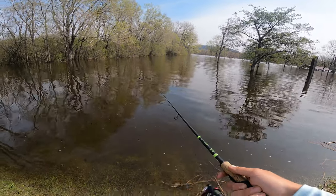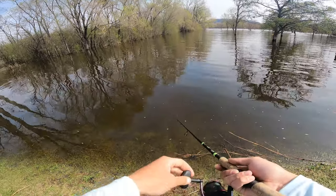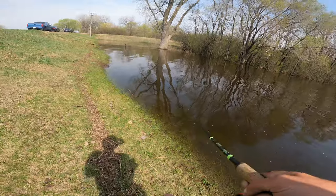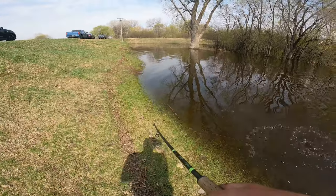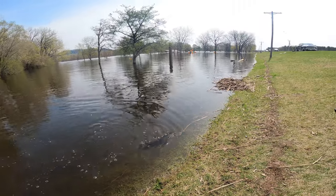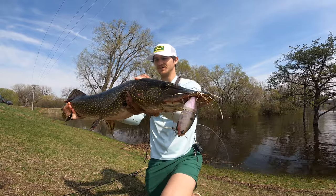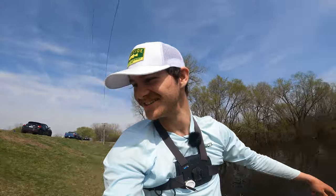What the heck was that? Got him. There we go. Not a bad fish either. No, not at all. Oh, he's barely hooked right in the bottom lip. Just one little hook in him. Look at that, folks. Nice one on the super, super small little swim bait. Absolutely gorgeous fish. We're gonna get it right back in the water. Give it a couple seconds, let her get her breath back. And there she goes. Awesome.